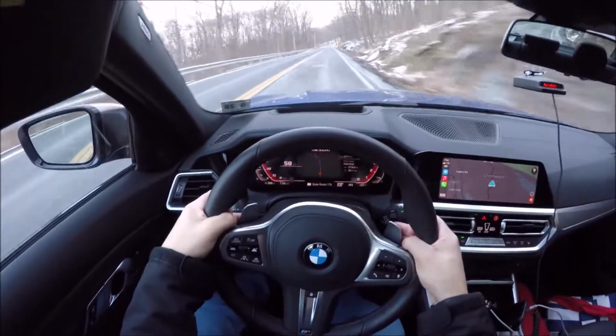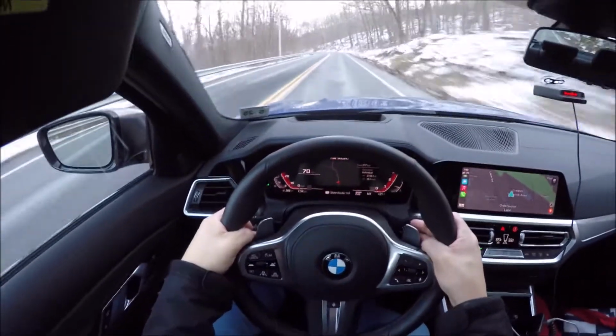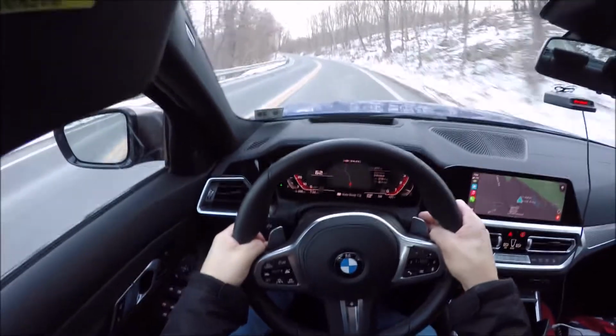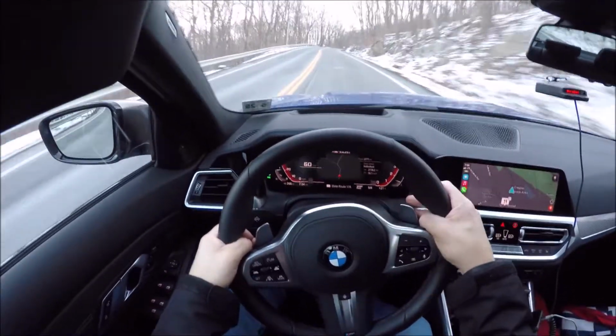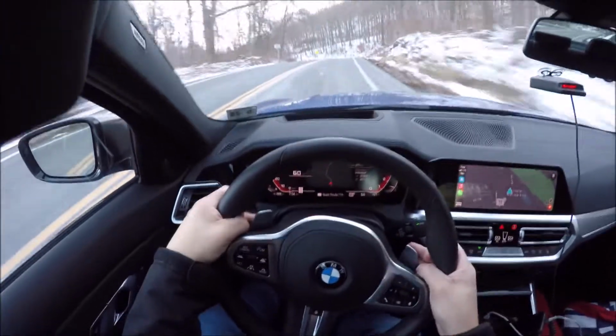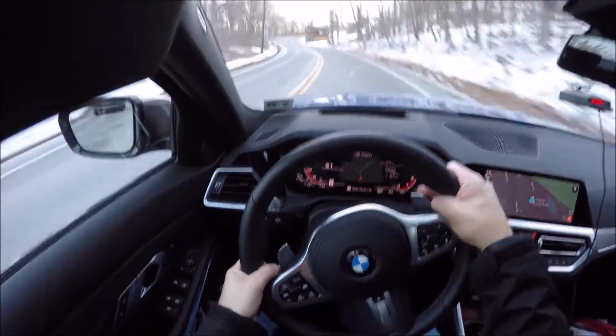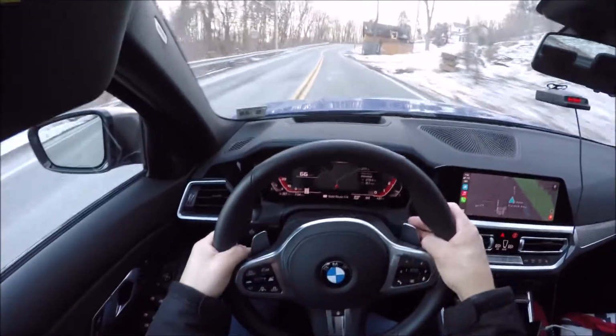Let's do a little acceleration here in the BMW M340i xDrive. This is probably the coldest morning drive I've done. It's wintertime here, 21 degrees. I've taken the Porsche as low as 38 degrees with summer tires. That's probably the limit. Wow, see, I could hear it fighting for traction.